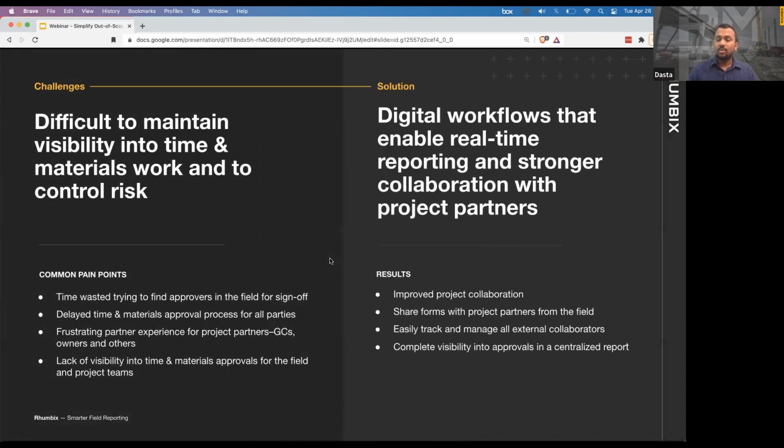So what is the solution we propose? At Rhumbix, we've thought a lot about it and come up with a digital, streamlined workflow that enables real-time reporting and stronger collaboration with project partners. We achieve improved project collaboration by doing three things. First, we allow forms to be shared with project partners, both from field and office. Second, we make it super easy to track and manage any collaborators on the time and materials workflow. And third, we provide complete end-to-end visibility into approvals, collaboration, and verification through a centralized report.